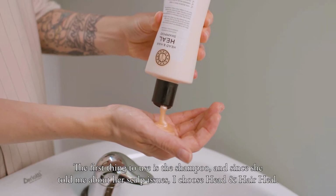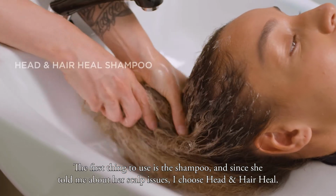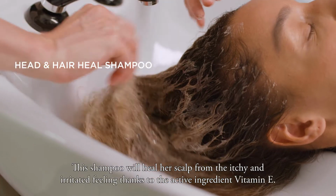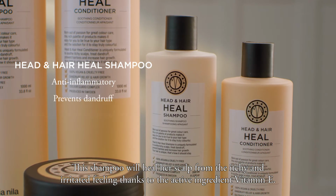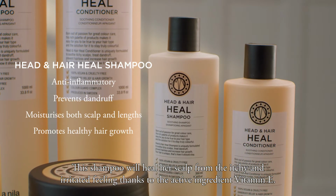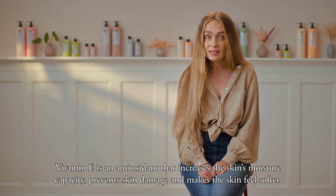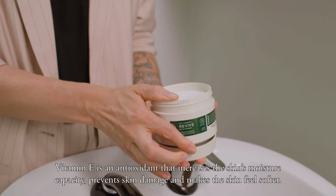The first thing to use is the shampoo. And since she told me about her scalp issues, I choose Head and Hair Heal. This shampoo will heal her scalp from the itchy and irritated feeling, thanks to the active ingredient vitamin E. Vitamin E is an antioxidant that increases the skin's moisture capacity. It prevents skin damage and makes the skin feel softer.